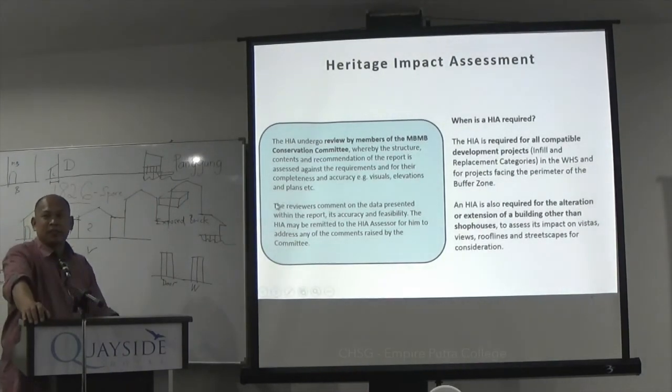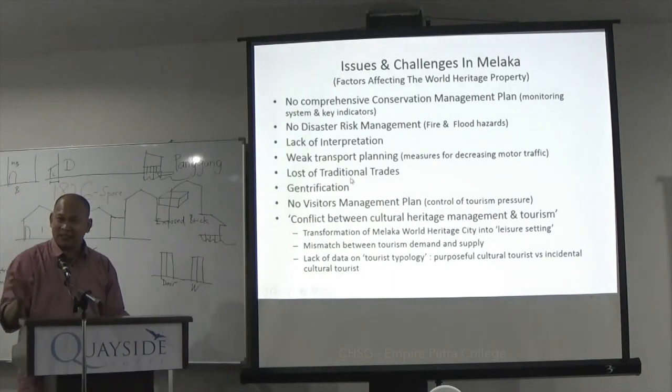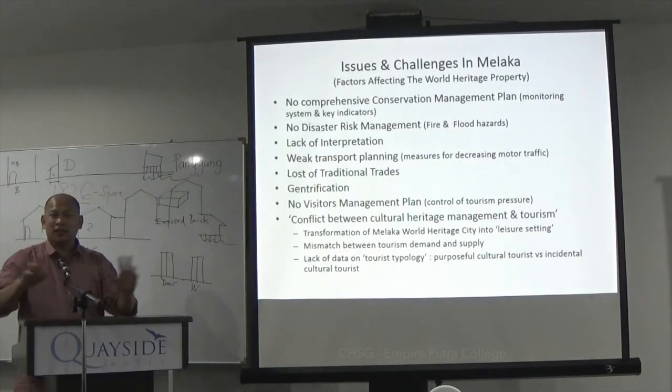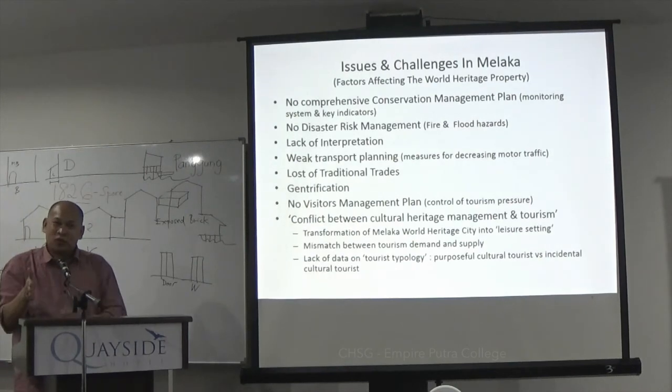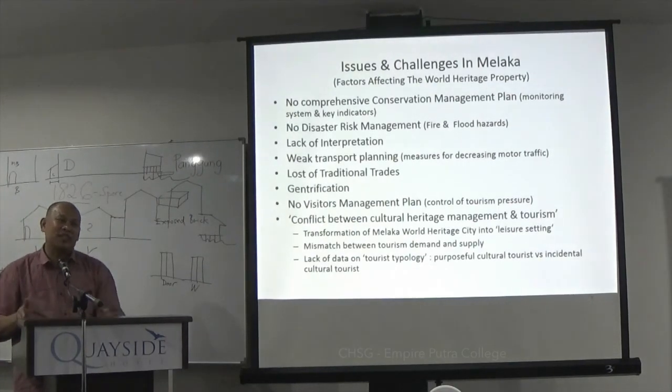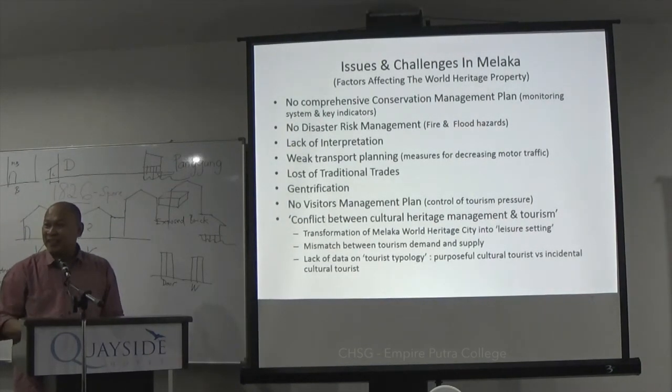So how do we determine heritage houses in Malaysia? Even throughout the world, we use World War II as the break. So anything before World War II is considered a heritage house, a heritage building. So we follow that understanding. 1942, 1945, beginning of 1945. Almost nothing was built during 1944.